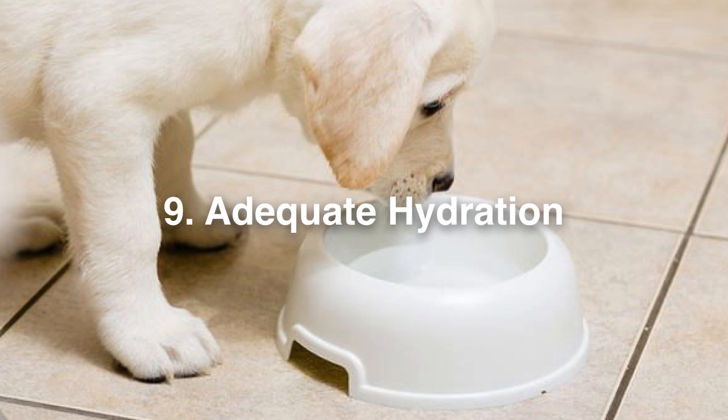9. Adequate hydration. To prevent as well as treat constipation in dogs, adequate hydration is a must. In fact, one of the most common reasons for constipation is inadequate water intake. Dogs that do not drink enough water tend to have constipation now and then. The colon absorbs some amount of water before waste is processed in the intestines. So, if your dog's water intake is low, the stool will become hard and dry, leading to constipation.